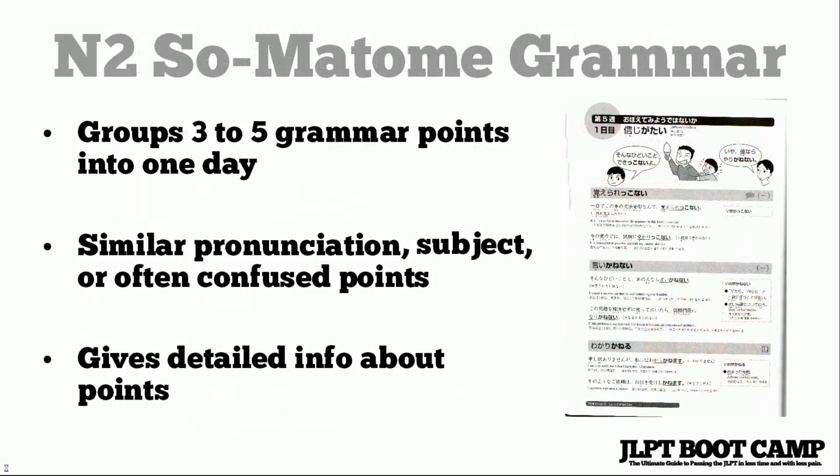For the grammar book, they group together similar grammar in one particular day. This similar grammar can be anything from stuff that sounds the same to stuff that has the same meanings, things that can easily get confused with each other. It groups them together in one day and then tests you on those.